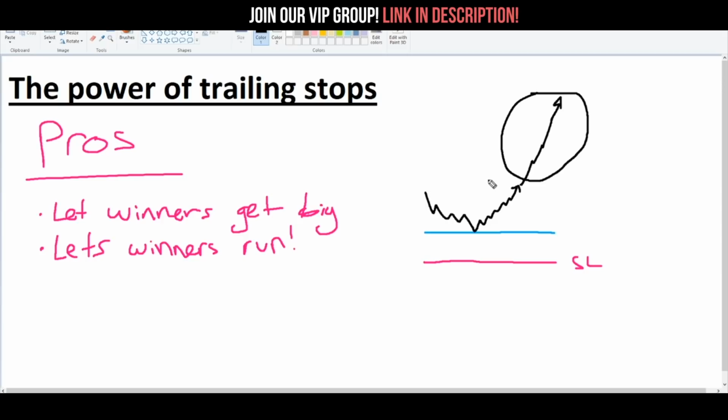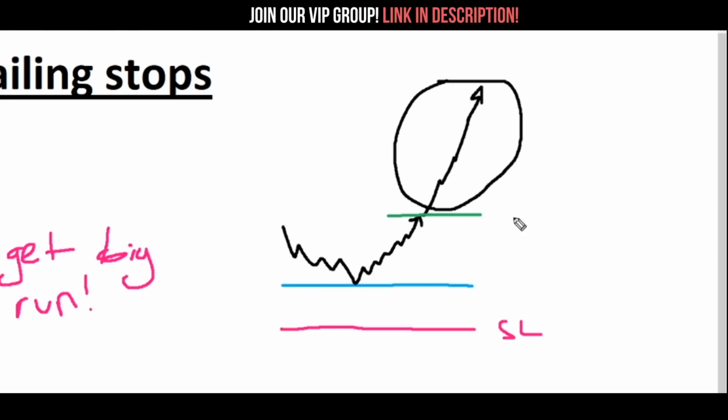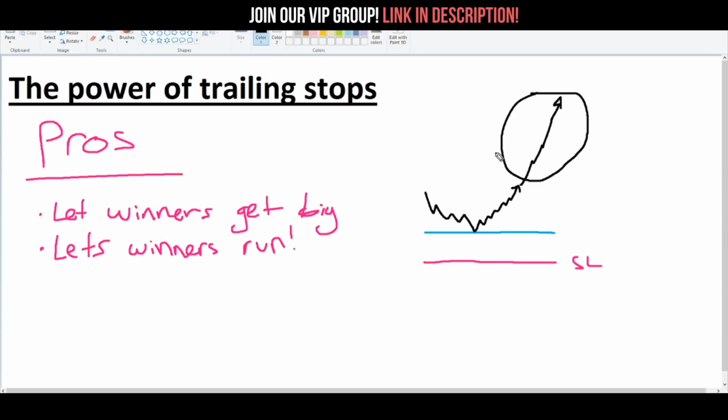They don't cut off a trade when it goes in your favor, right? So if price comes up to this level, we don't take profit. We actually just let it keep going. We say, okay, we're not going to stop this trade out because it's doing well. We're going to let it keep running. And occasionally it does let our winners get very, very big. And that is really the biggest pro of trailing stops, is occasionally, not every time.